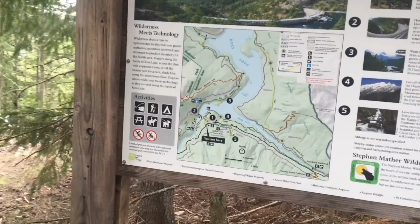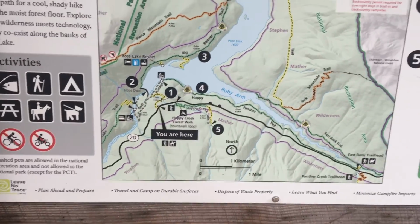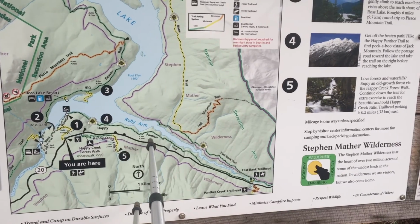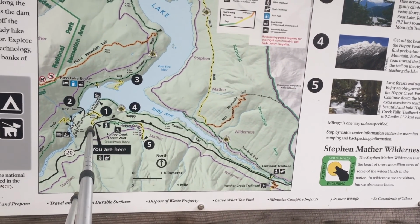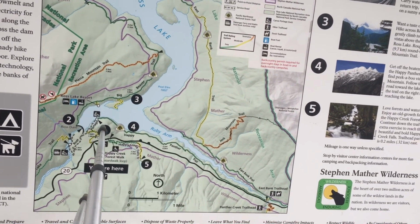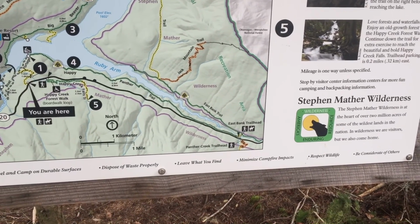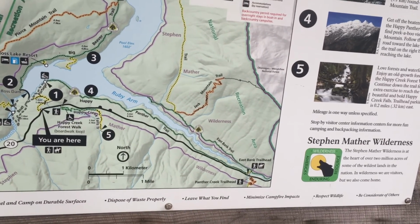There it is. You can see right there, Happy Panther Trail. That's where we're headed. And we are up here, so we're going to go down to Ross Lake and follow Ruby Arm. If we go all the way to the East Bank Trail, which is the end of the trail, East Bank Trailhead, that's about 6 miles.